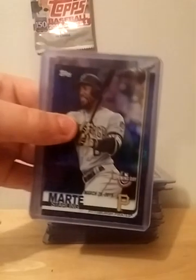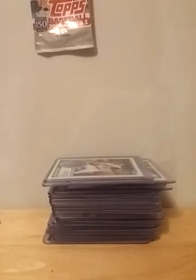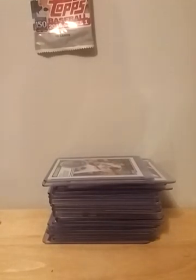Oh, I could also do this one in this one. So I could do, if you guys wanted, Starling Marte, this parallel, the Topps Chrome Yordan Alvarez rookie card, and then these two purple parallel cards. I could do that combined for $5 if you wanted.